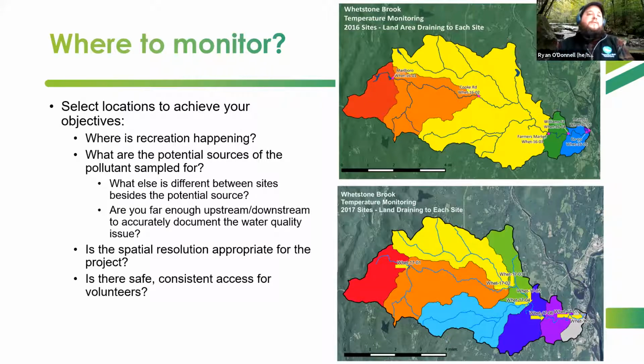And is the spatial resolution appropriate? Do you have enough sites for your project? Do you need more? Do you have too many? Are you spending too much money monitoring?